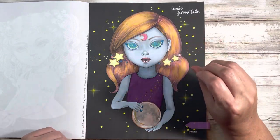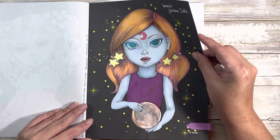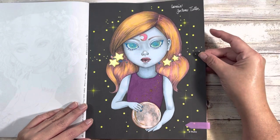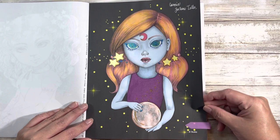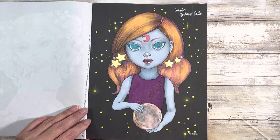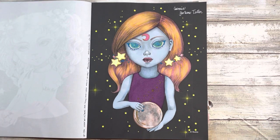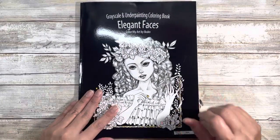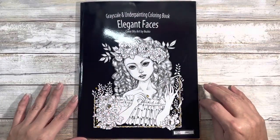Her eyes actually looked better, and then I added something and I didn't like it, and so I just added some glitter gel pen. But overall, I think she's really cute. But I will have to look at my DMs. I know I have a buddy color set up with Patty this month. I just can't remember in what book it's set up in. But yeah, that is Cosmic Fortune Teller, or no, that is Elegant Faces by Ikuko.